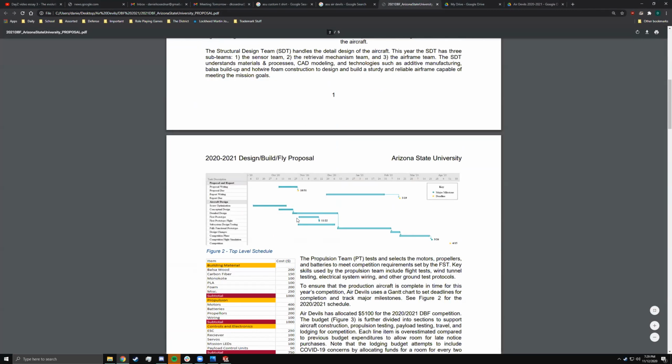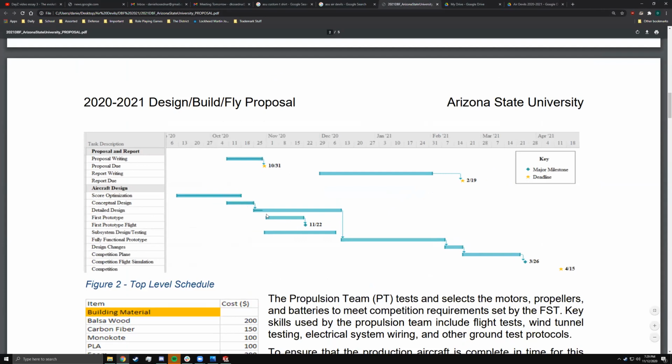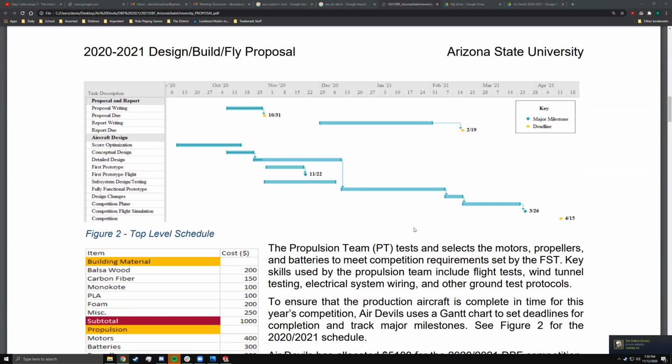And while we're here, just so you get an idea of what kind of schedule we want to apply to, ignore the first prototype flight. Our detailed design will go throughout November into December, and then we want to build fully functional prototypes into January, then iterate on those prototypes to produce a mission capable plane in February that we then finalize over the course of March to have a competition-ready plane in April, which is right here. So there is quite a lot of work ahead of us in order to get everything done.